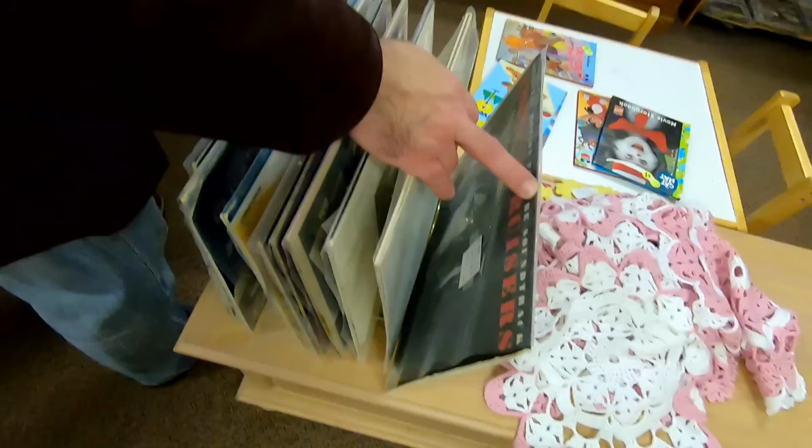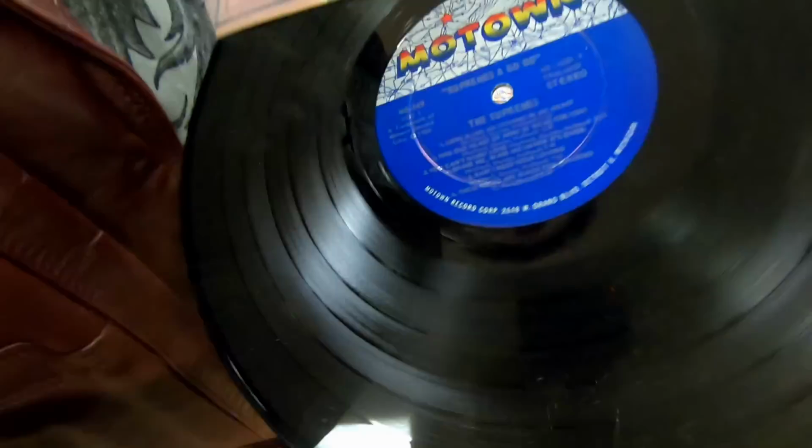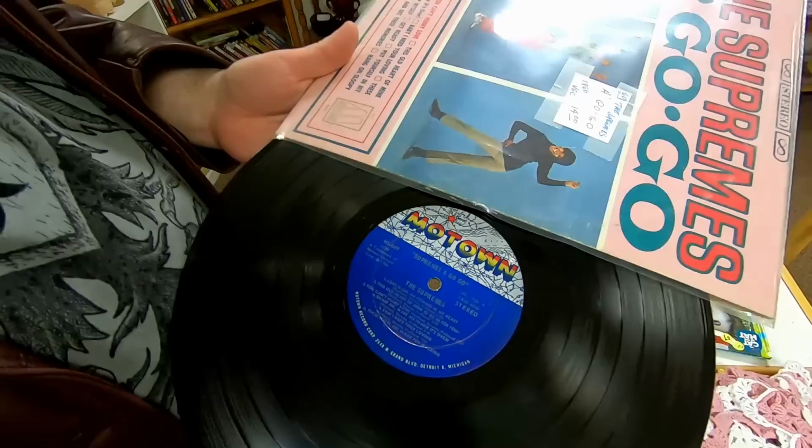Eddie and the Cruisers. James Taylor. If you want to know if it's an original printing, it'll have that red spot where Detroit is. It's original.